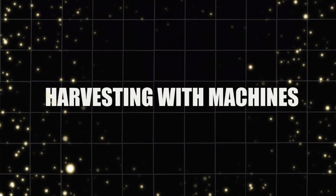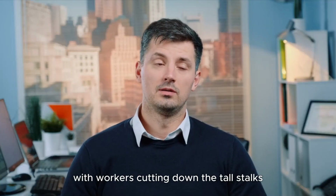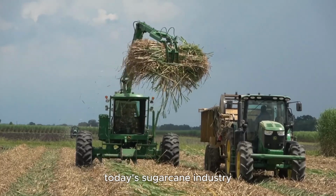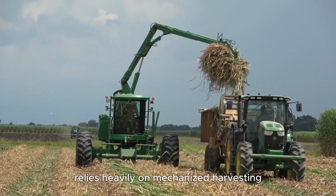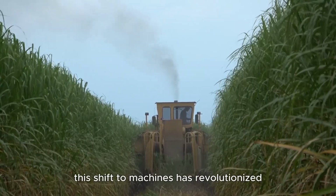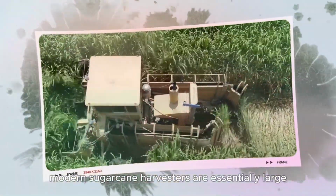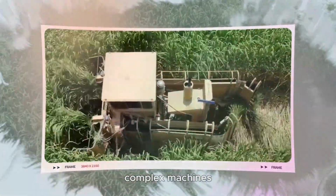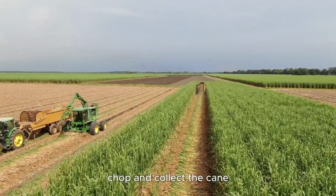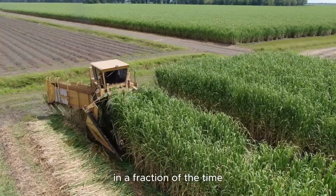Harvesting with machines. In the past, sugarcane was harvested by hand, with workers cutting down the tall stalks using machetes. However, today's sugarcane industry relies heavily on mechanized harvesting to manage the large-scale operations. This shift to machines has revolutionized the efficiency of sugarcane farming. Modern sugarcane harvesters are essentially large, complex machines equipped with a variety of tools to cut, chop, and collect the cane. These machines can do the work of dozens of human workers in a fraction of the time.